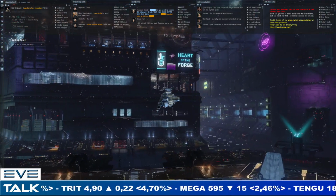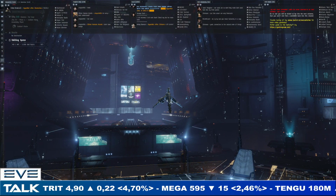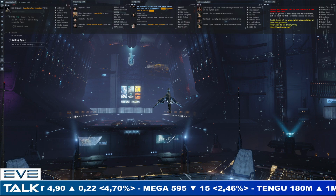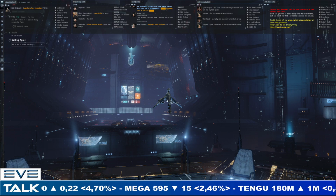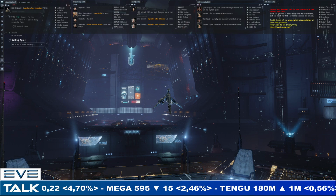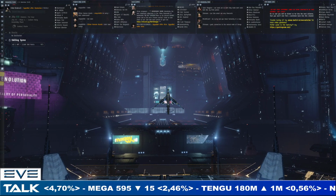And when it comes to news, CCP just released an article about stuff that has been deployed on SiSi, some more changes that are coming, some rebalancing regarding the Black Ops battleships. Then there's also going to be changes to some of the exploration frigates. I think that's pretty interesting. Extra high slot for the Helios so that they can use the interdiction nullifier.